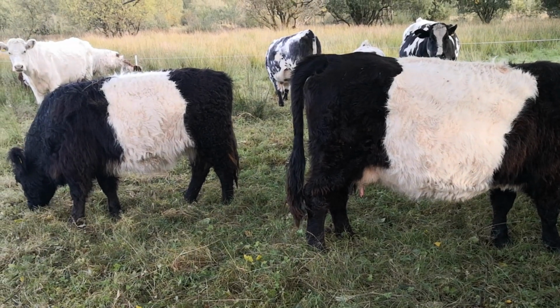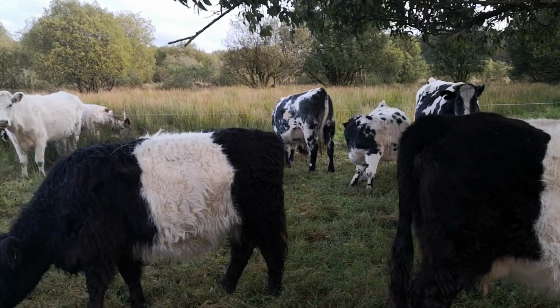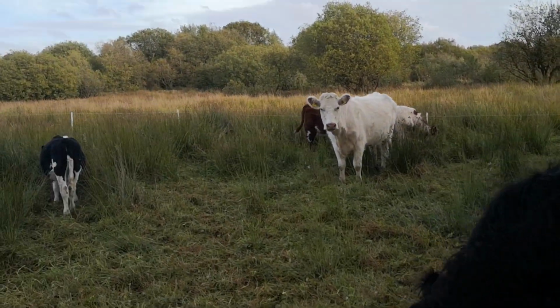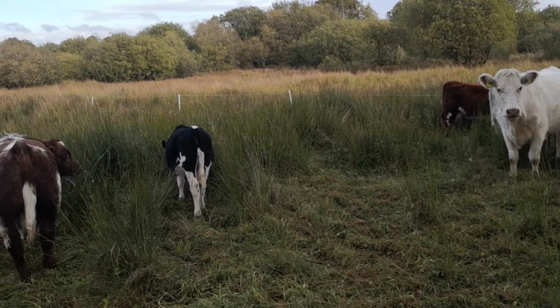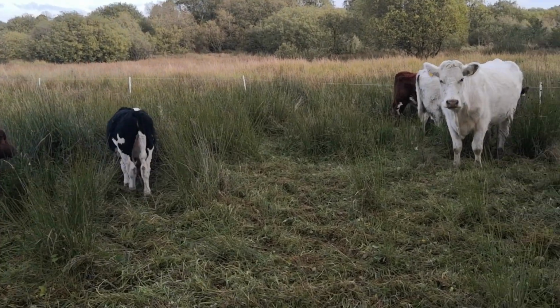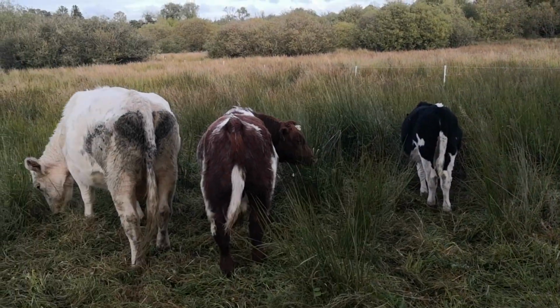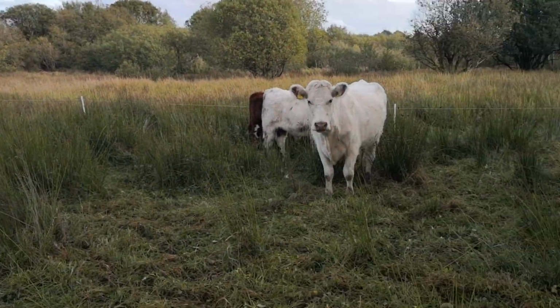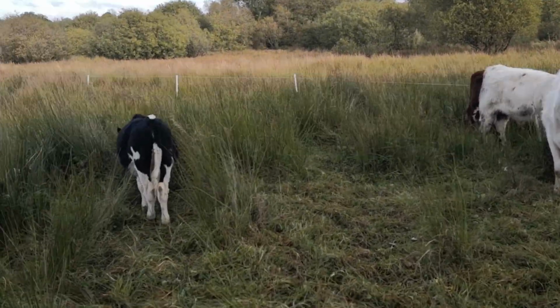So we are now the 18th of October and I'm after leaving these into this lower field here. It's the lowest, mooriest, wettest, worst field we have. And although it's the wettest, worst, rushiest field that I have, it's actually one of my favourite fields.